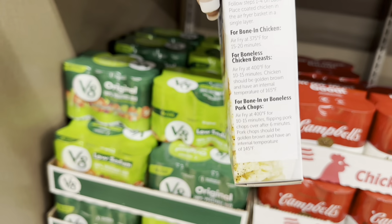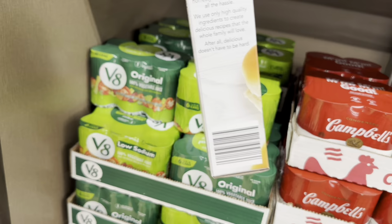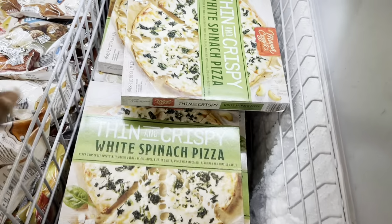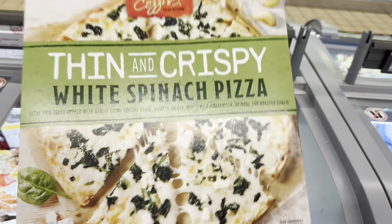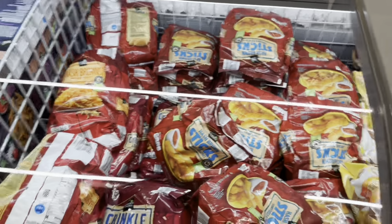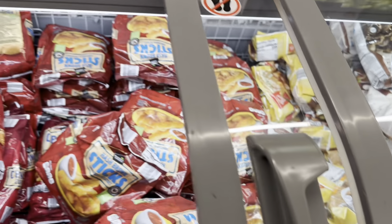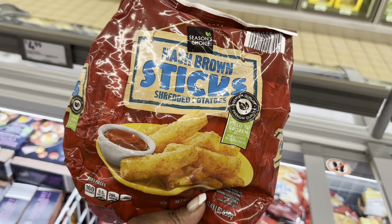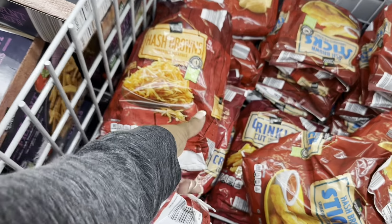Gives you a recipe for if you're going to air fry it, that you know how to do it with the air fryer. Oh my goodness, it's $5. Now this one is new. This one was white spinach pizza. Looks delicious. Oh, look at these. This is different. I've never seen the hash brown sticks. These are the hash brown sticks shredded potatoes. Hey, here's the shredded ones right here.